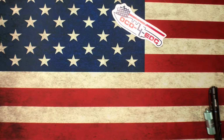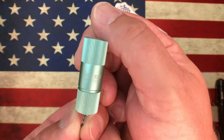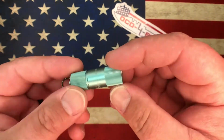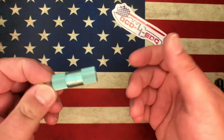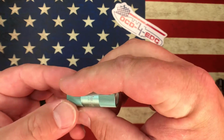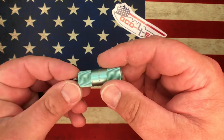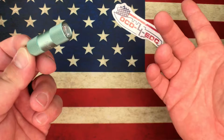The other thing that I think is really cool is the new IR2 EOS. This is the new little mini keychain flashlight. They've made some improvements on this, which are super cool. So if you guys remember, these things would unscrew and come apart in two pieces, and then it had a micro USB plug that you could plug in and recharge it.